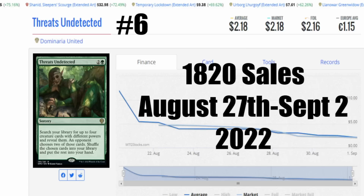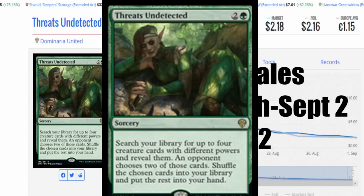Now, the number 6 card, this one we actually did talk about, and that is Threats Undetected. Search your library for up to 4 creature cards with different powers and reveal them. An opponent chooses 2 of those cards. Shuffle the chosen cards into your library and put the rest into your hand. This is a 3 casting cost sorcery. Depending on the creatures you're going for, this guy is going to be amazing, okay? It's going to be an amazing card to have around.